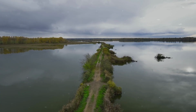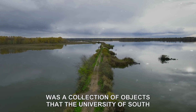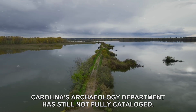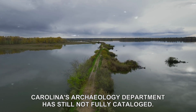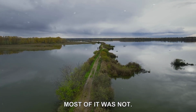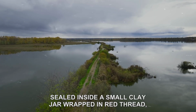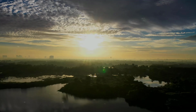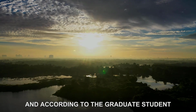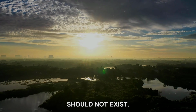Underneath those boards, packed into the crawl space beneath the cabin, was a collection of objects that the University of South Carolina's Archaeology Department has still not fully cataloged. Some of it was expected. Most of it was not. And one item, sealed inside a small clay jar wrapped in red thread, has not been photographed, has not been displayed. And according to the graduate student who first pulled it from the dirt, should not exist.